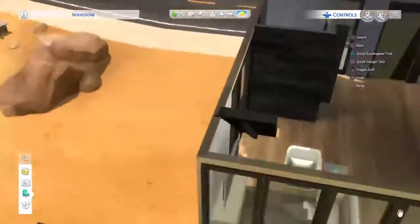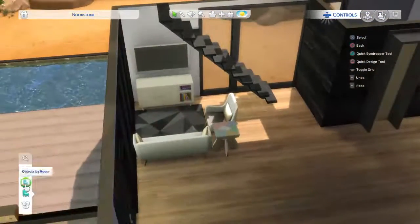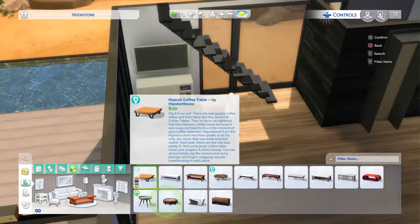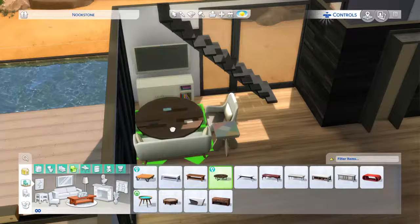Alright, hopefully your sim can get in there. Alright, now it's time for the coffee table. Jeez, I'm kind of sweating. Alright, now it's kind of hot in my room. Alright, so they do have some nice ones, but definitely doesn't fit.